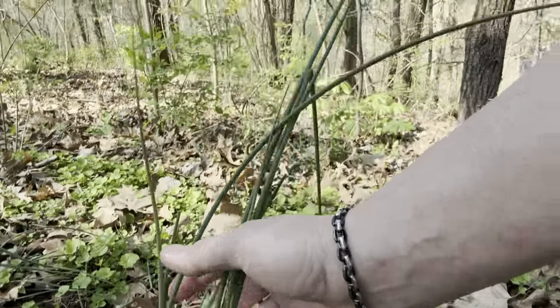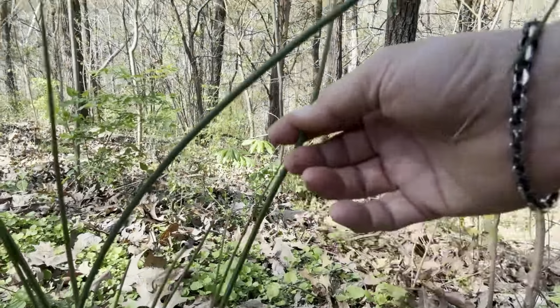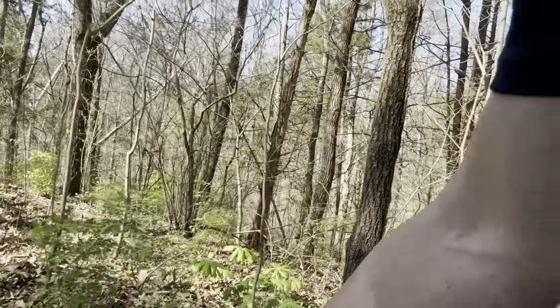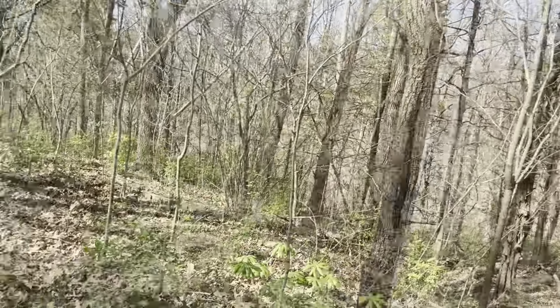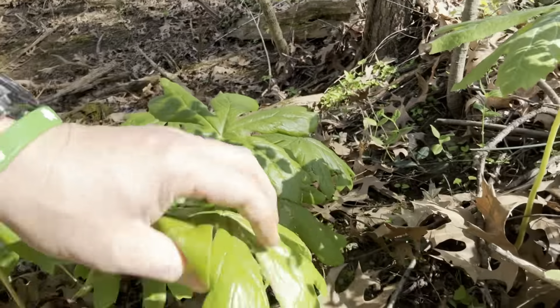Wild onions. That's a pretty hefty stack of onions, or whatever they call them, a stand or something. I'll come back and get those later. I like some wild onions. So there's some more mayapples right there. Some of y'all might know what mayapples are. Some of you may not.